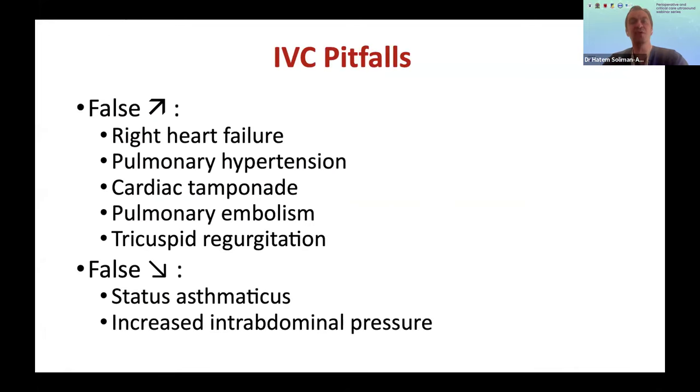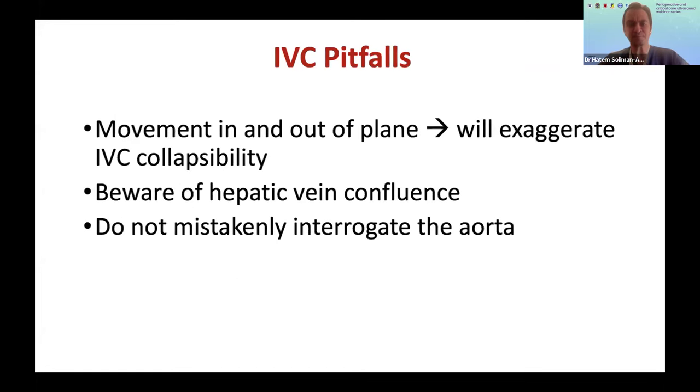And of course, we should be aware of the IVC pitfalls. There are situations which can cause dilatation of the IVC without necessarily having congestion on the systemic venous side, especially right-sided failure, pulmonary hypertension, cardiac tamponade, PE, and tricuspid regurgitation. And there are situations which can cause false collapse of the IVC in the presence of systemic venous congestion, like status asthmaticus, pregnancy, for example, and increased intra-abdominal pressure.